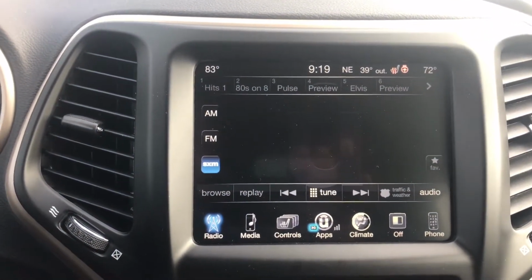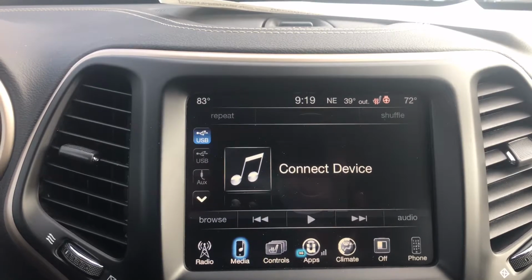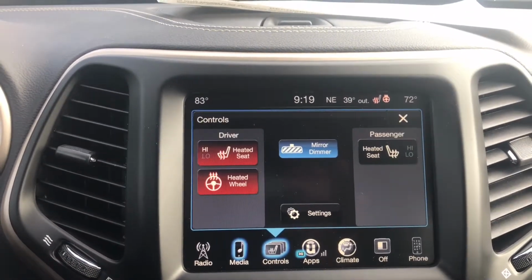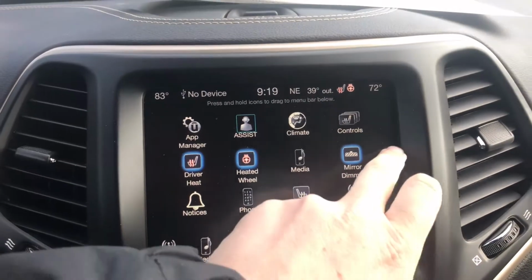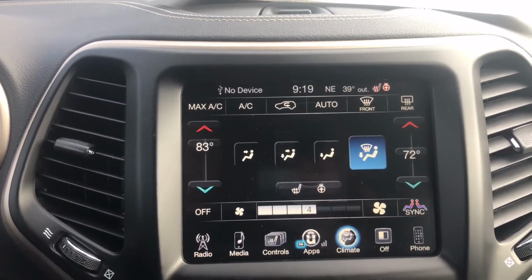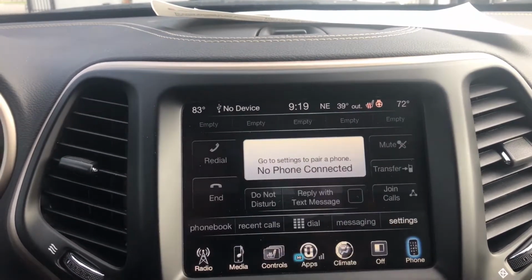And so you can go into your Sirius XM satellite radio here. You got AM and FM also. You can connect your phone with Bluetooth. And there's just some more controls for your heated seats, heated steering wheel. You can go into your applications here. You can control your climate on the touch screen or down below in the manual. You can turn the screen on and off. And then you can pair your phone here and make phone calls.